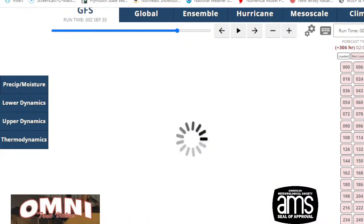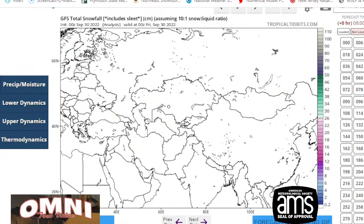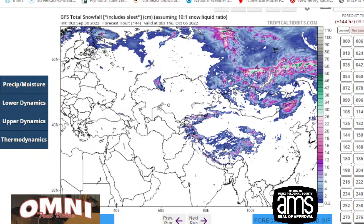Craig Carberg says, "If it only were February instead of October." Yeah, because by the time we get there, there's going to be a huge ridge in the east.